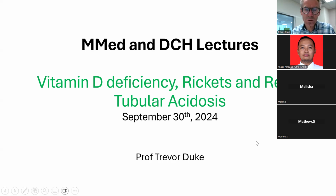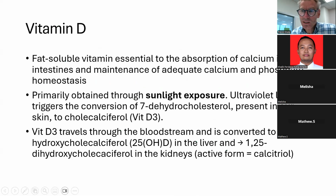I wanted to start by talking about vitamin D deficiency, because even in tropical countries where people are exposed a lot to the sun, there are some conditions that lead to vitamin D deficiency and risks associated with that. So we'll talk about that as we go today. So firstly, what is vitamin D? Well, it's a fat-soluble vitamin. A, D, E, and K are the fat-soluble vitamins that are essential.